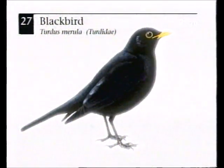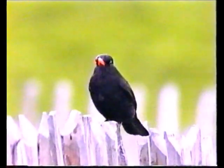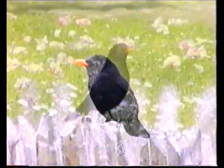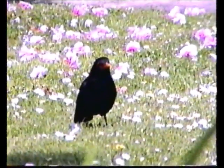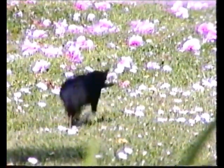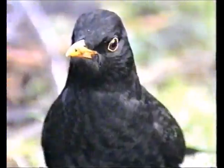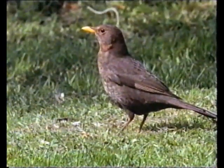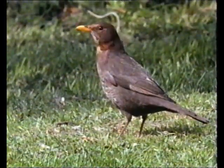Blackbird. The blackbird is familiar to just about everyone in Britain, and so it should be, since it is arguably our most widespread species, and certainly one of the three commonest. The all-black male, with his bright yellow bill, is unmistakable, and the female is distinctively dark brown all over, with only obscure streaking on the breast.